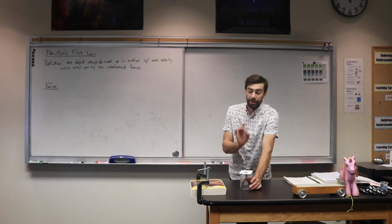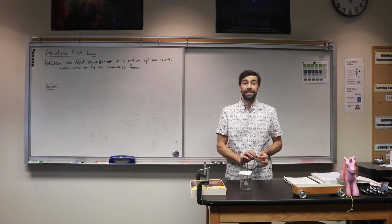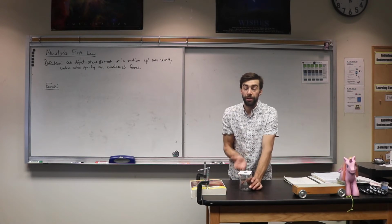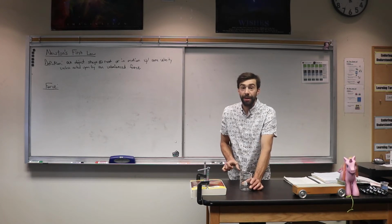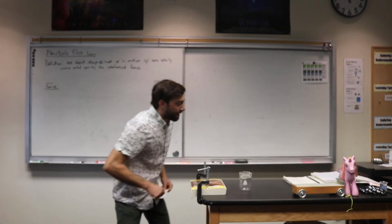So, I have a quarter, an index card, and a beaker. Put the index card on the beaker, put the quarter on the index card, and I want to make the quarter fall straight down. So we're going to flick the card, and it works. So the quarter drops straight down. Well, let's take another look at this.